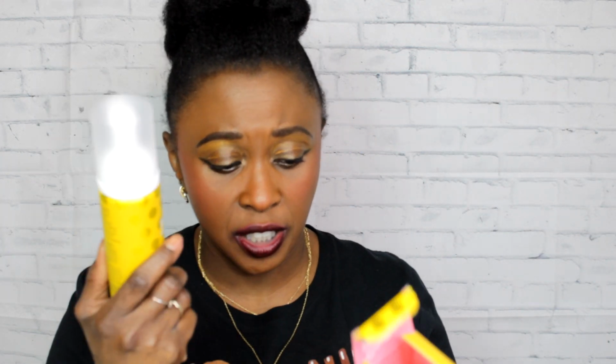So let's take it out of here and see what it looks like outside of the packaging. Oh, this is a nice size bottle here. This should last a while. But I've never seen a toning foam before. So this is like a toner, I'm assuming, but just in a foam presentation.